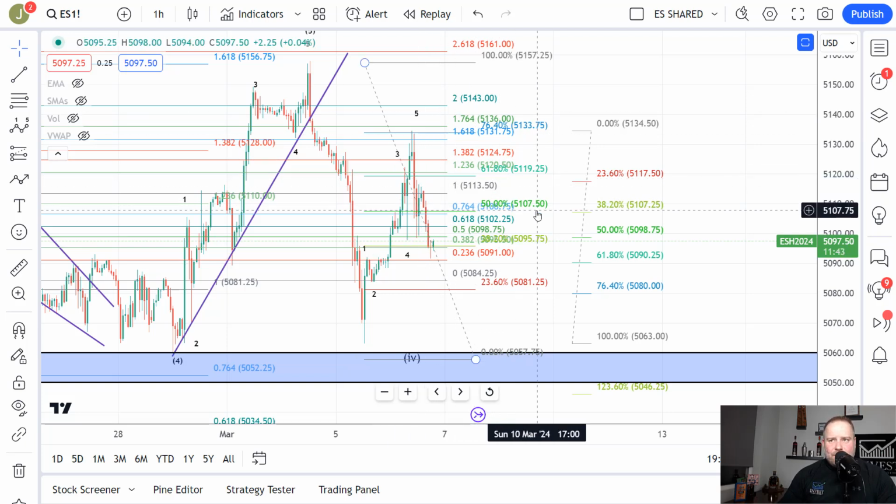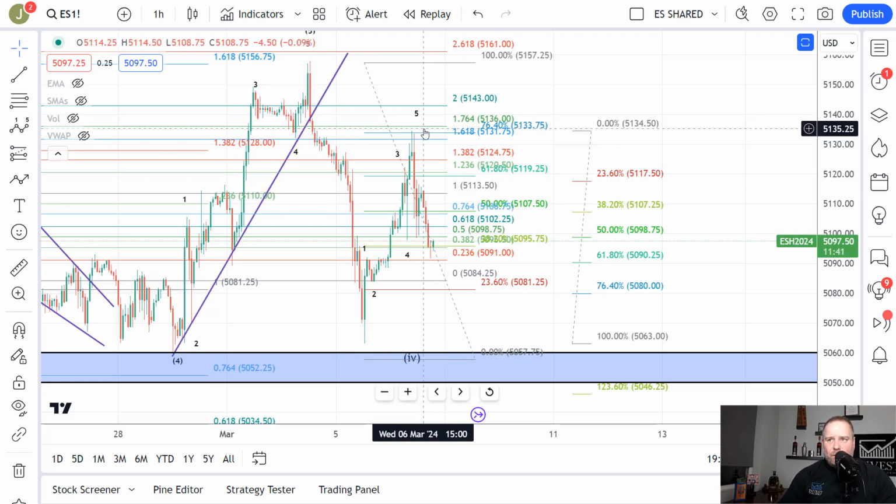The key levels remain the same. 51.34 for the bears. They need to hold that level and push down. And 50.60 to 50.50 for the bulls. They need to hold this blue box and push up. Right now, both parties have done their job.